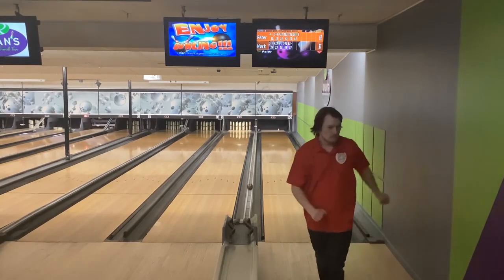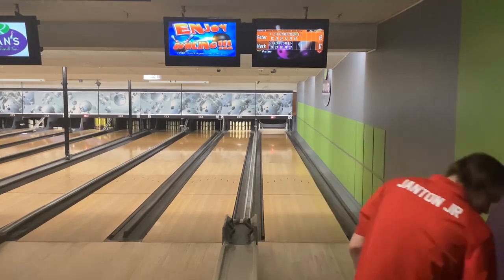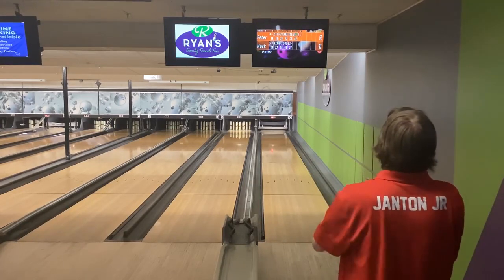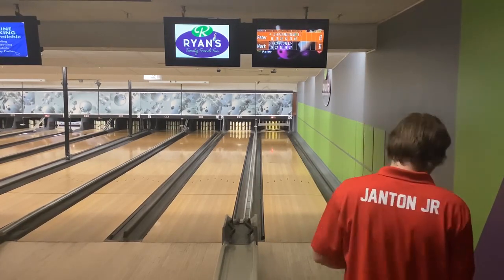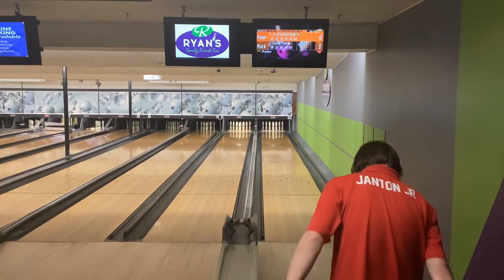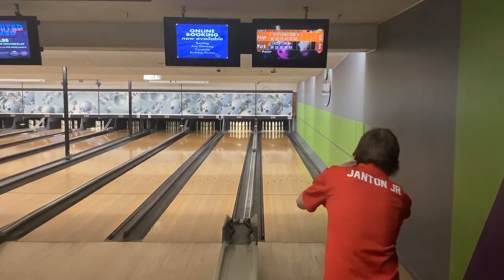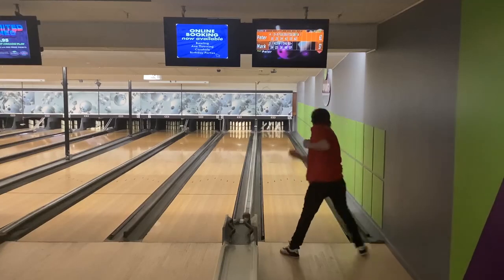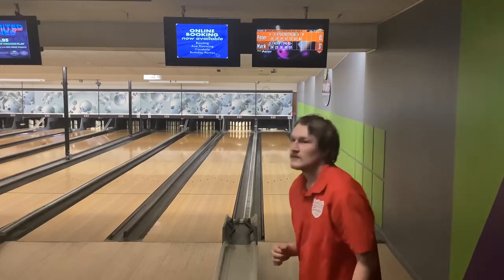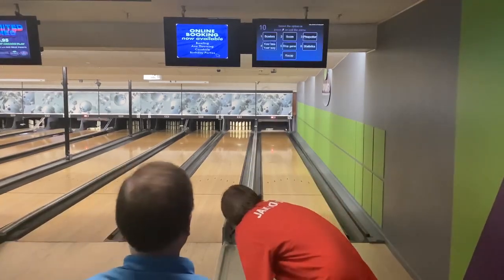Plays it outside and gets it to go. That's his second spare of the string. So he's at 72 plus this ball. And 7, 8, 9, 10. Another strike.